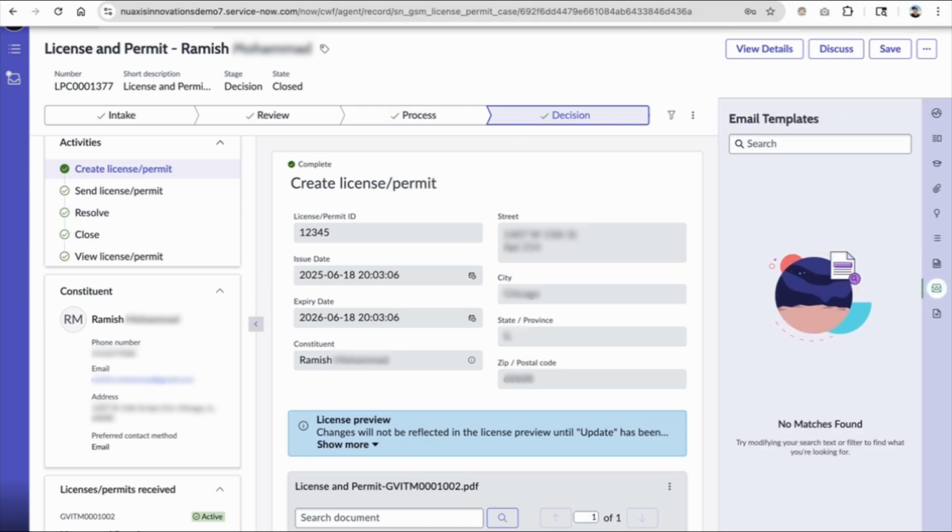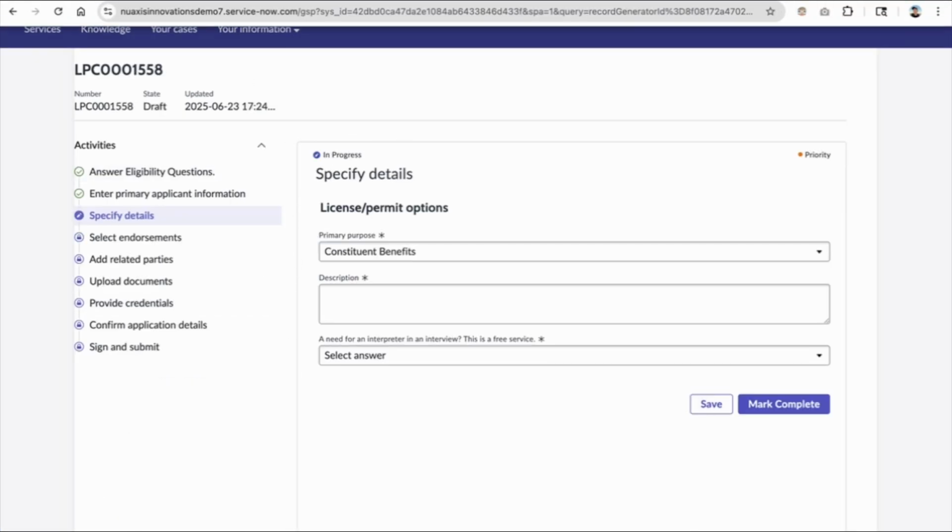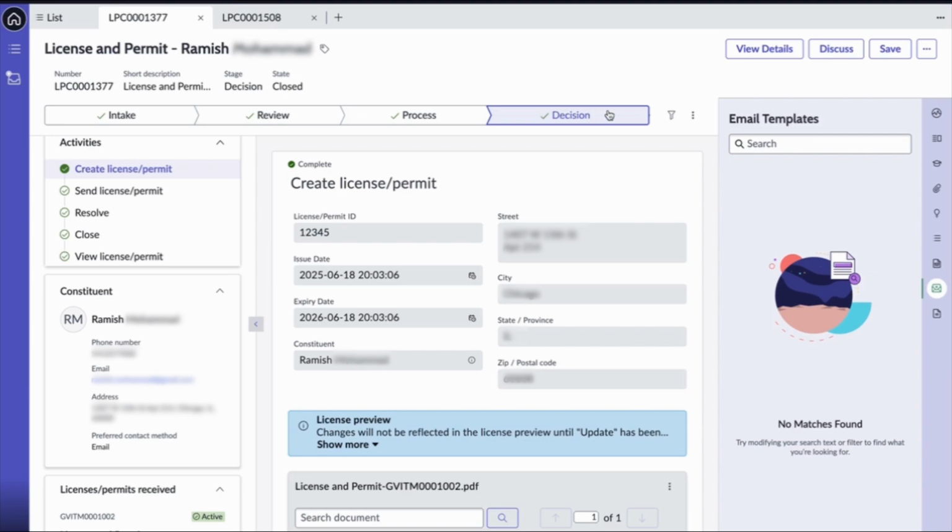All right, so that's a really, really quick overview, just under 5 minutes here. But throughout all of this as well, once we move through the intake, review, process, and decision stages, the customer is going to be able to see that on their side as well. So they're going to be able to see the same tracker, obviously not all the detail, but they're also going to be able to see this information so they can stay really tapped into where their permit is at.